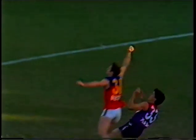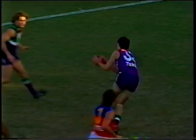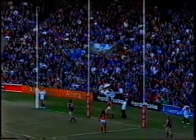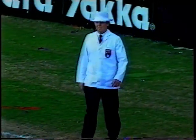This is a very good mark. While watching the ball, he has outside the left-hand side of his vision, he was able to do the body work that gave him the goal. So Burrows shoots. Oh, the goal umpire's hardly moved. First goal to Fremantle in this last quarter.